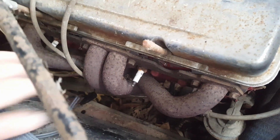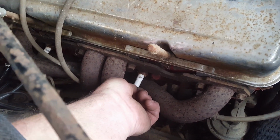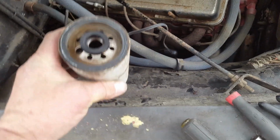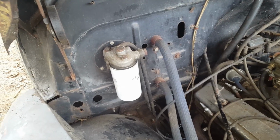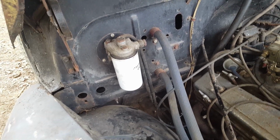Well, I found the culprit for the sucking noise. That spark plug right there wasn't tight at all. I got ears like a hawk. Well, the fuel filter's bone dry, so that tells me the pump might be working. And that line stopped up, so let me take that line off and blow through it. Well, I took the line off going back to the gas tank and blew through it, and it's clear.